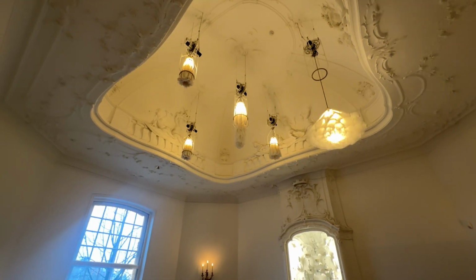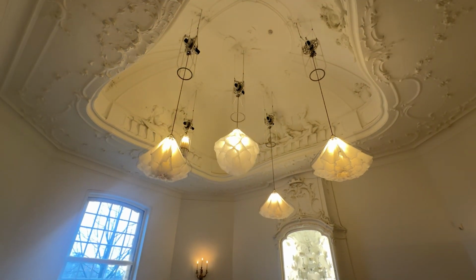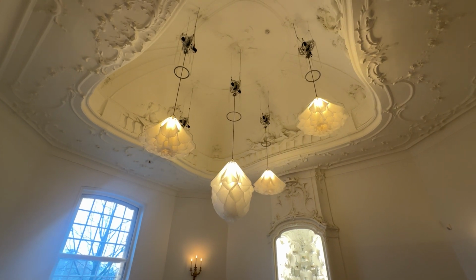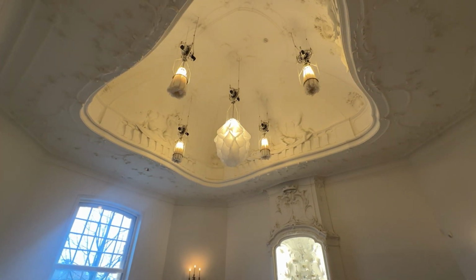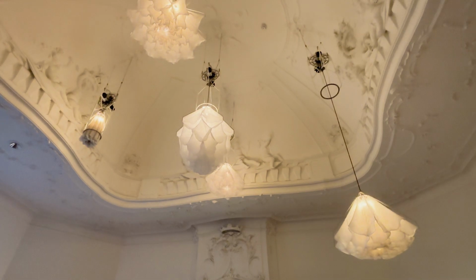Then, when I look up, I spot something completely different. Skylight by Studio Drift. These silk lights slowly float up and down from the ceiling, opening and closing like giant glowing flowers. It's so calming and mesmerizing, and it adds this magical, modern feeling to the museum's classic atmosphere.